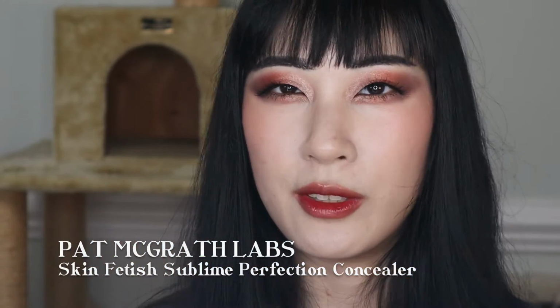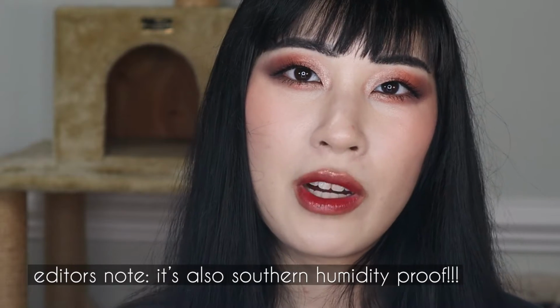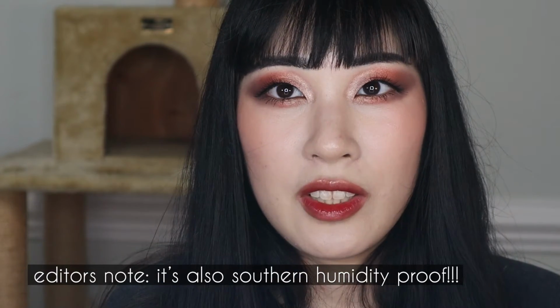So, you know, I basically own her entire complexion line. This I use as a matte full coverage foundation. Really good for that. And it does actually do a pretty decent job of covering my dark circles, better than any other concealer I've tried. So I do like to keep it around for that purpose.